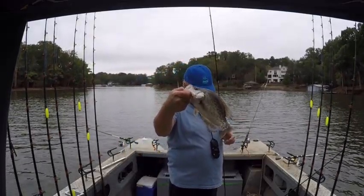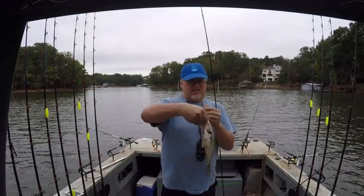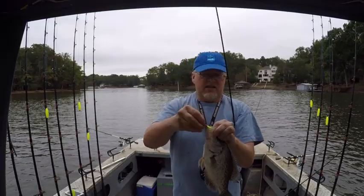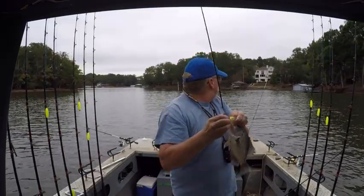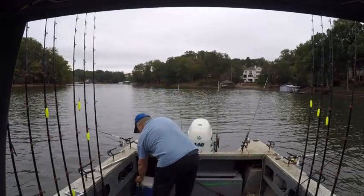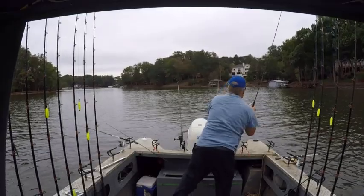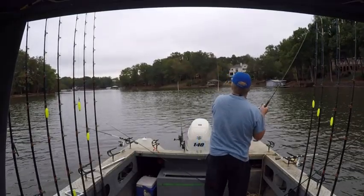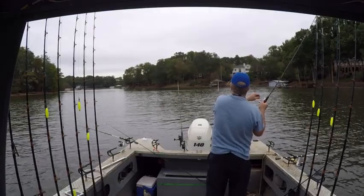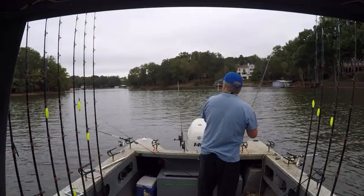There's you another one. Like I say, you just can't beat long lining for these things. See what I caught him on? There. Nice little slab crappie. Oh yeah, I do got one. I'll get him in a second. He ain't no big one, but he's bigger than a bean.